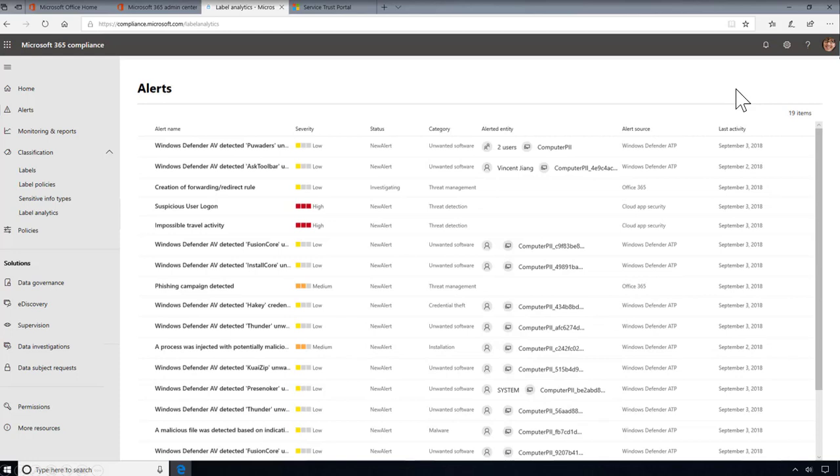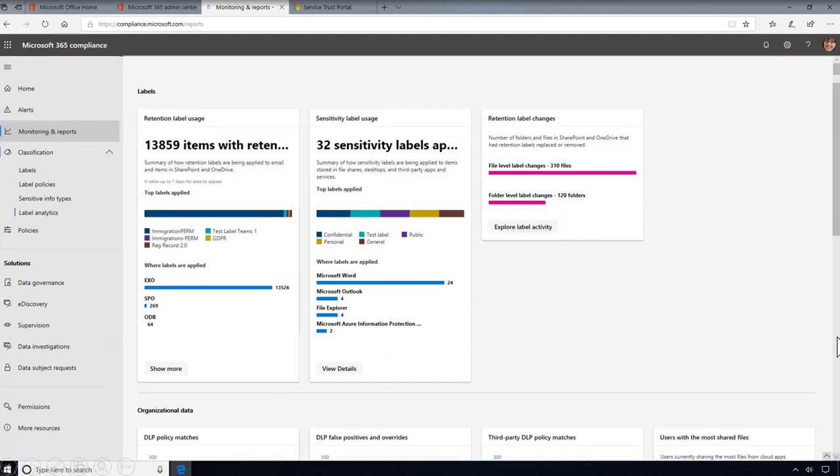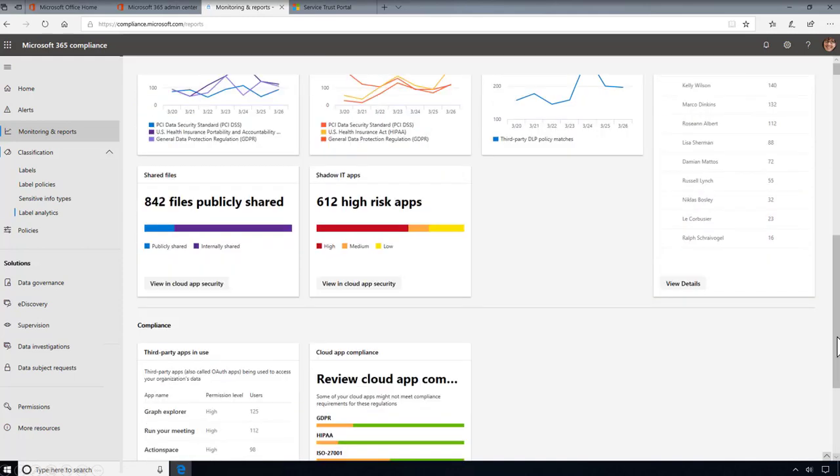Finally, Megan wants to see more reports about the compliance-related activities in her Microsoft 365 tenant. From within the Monitoring and Reports section, Megan can find more detailed information about data loss prevention, label usage and insights, and retention label changes.